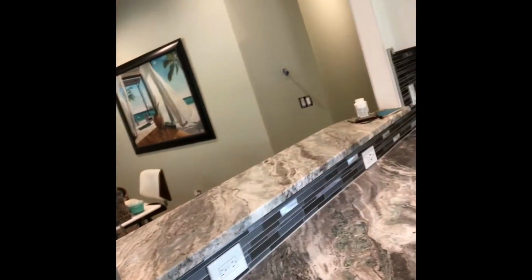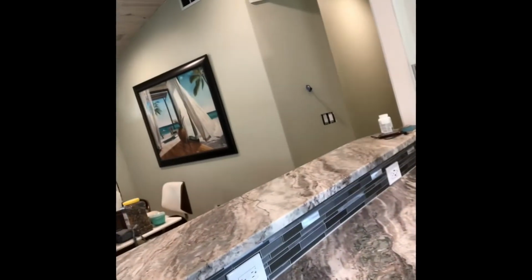This is a leather finish, so it's got a texture to it. This is Fantasy Brown.